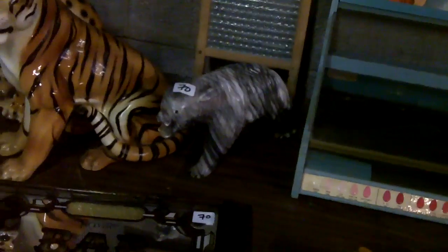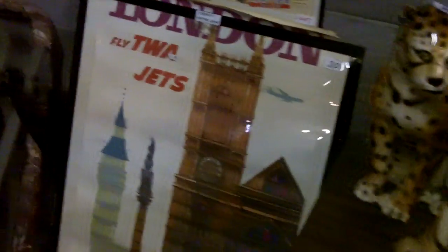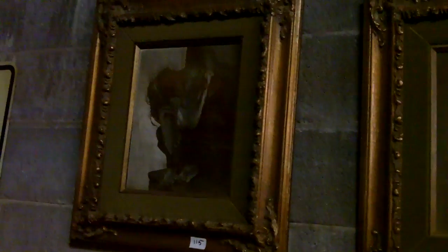It's like a carved stone bear. Got London on that side, and Ireland on that side, vintage TWA, more Hopalong Cassidy stuff, Railway Express Agency. These are really neat, like engraved bronze plates, I guess, nicely framed.